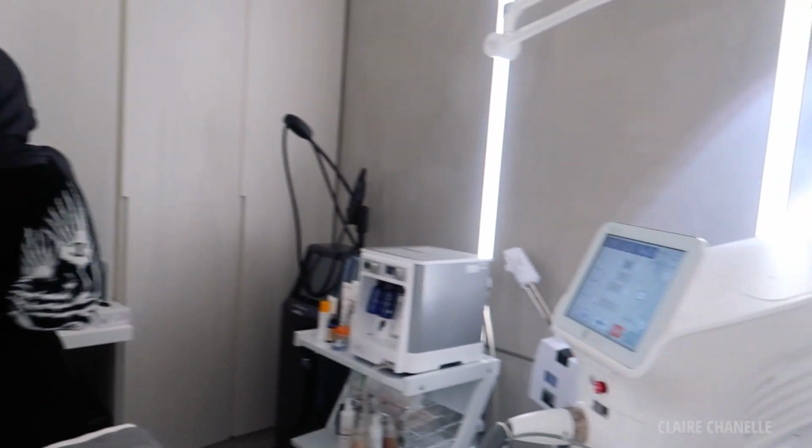And we're using the Stella M22 to resurface your skin, tighten it, and basically perfect your skin to remove any blemishes, any pigmentation, and to increase collagen in your skin just to lift and tighten. We want to improve the texture of your skin.